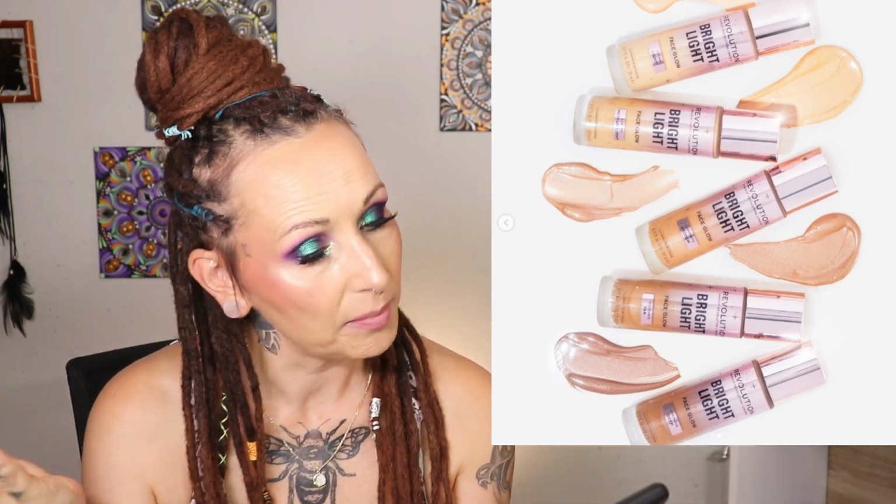And the reason for that is all those shimmer particles in there. Let me know if you've tried them. But yeah, the whole illuminating skin thing, it's just not me. It's just not me. But maybe it's you. So Makeup Revolution and Catrice both have a product like that as well.